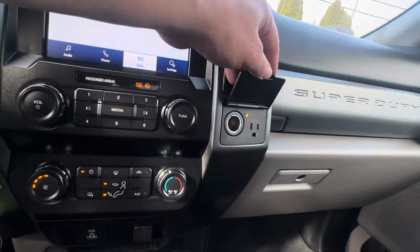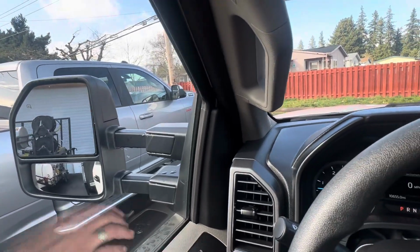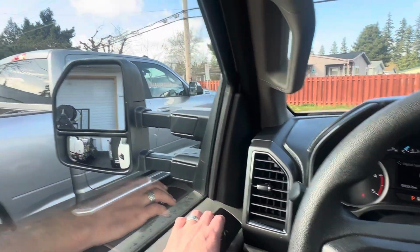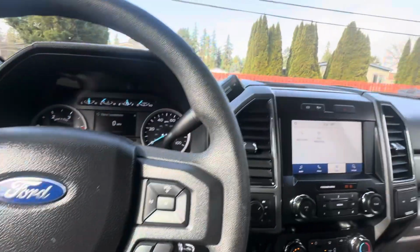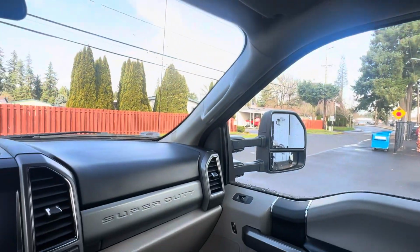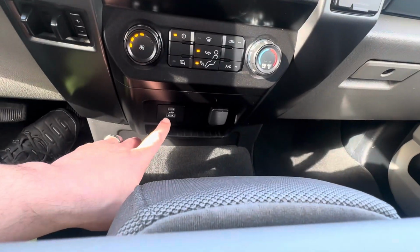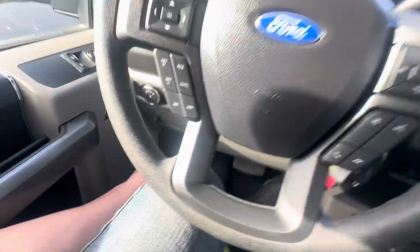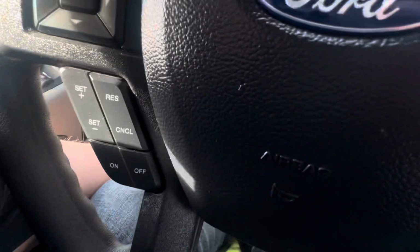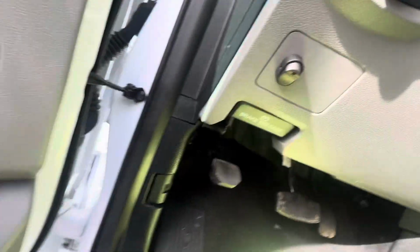You've got a couple outlets there. You've got power mirrors. They are not power extending, but they are heated also. Like the headliner, everything on this truck is in like new condition. That's what you should expect if you come out or if we ship this vehicle to you. You got USB and USB type C ports. Let's pop the hood and dive under there.